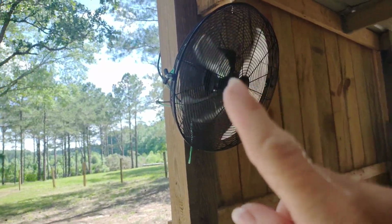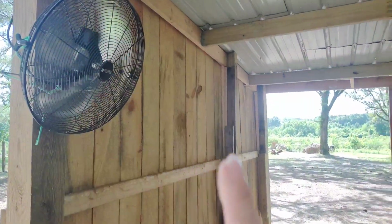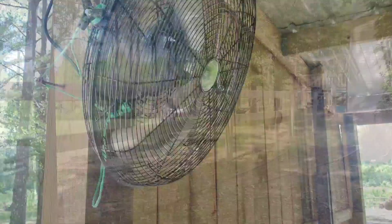We also bought the horses a fan. They say online that if you have a fan, it kind of deters the horse flies. Plus we have spray, but the fan helps.